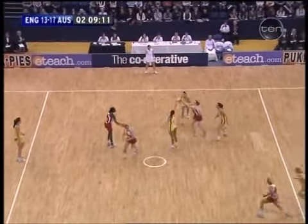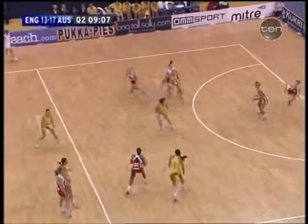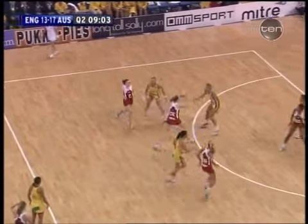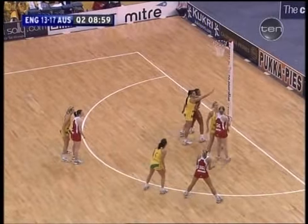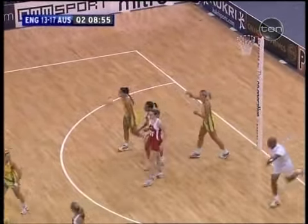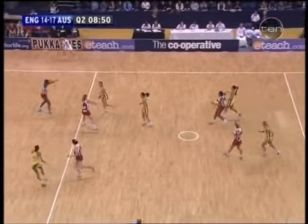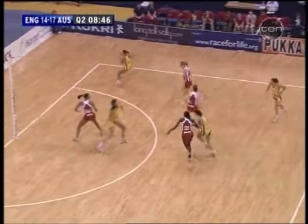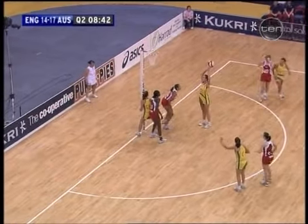Bayman does well. And then McClomar finds Clark in between three Australians. Quick thinking from Harton. She's going to get this away quite quickly, and she does. Yes. Really good performance so far by Jo Harton. She's looking for the options. She's making good, well-planned moves and decisions. Could see England get back into this game.